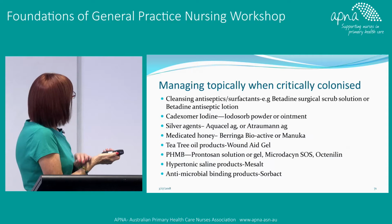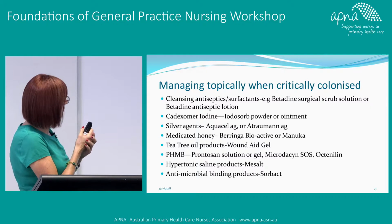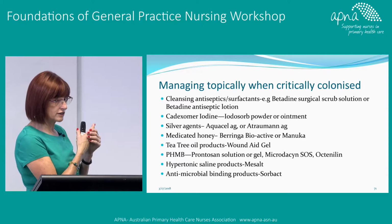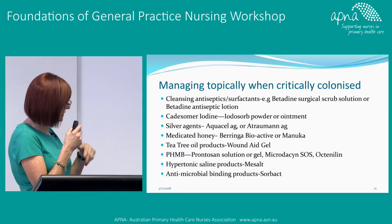So when managing topically, when critically colonized, you think about cleansing antiseptics such as Betadine surgical scrub solution, Betadine antiseptic or chlorhexidine. Your cadexomer iodine is Iodosorb powder or ointment. All your silver agents have the word AG after them. Honey is still asked for by many patients. My best honey is the Beringa bioactive honey.